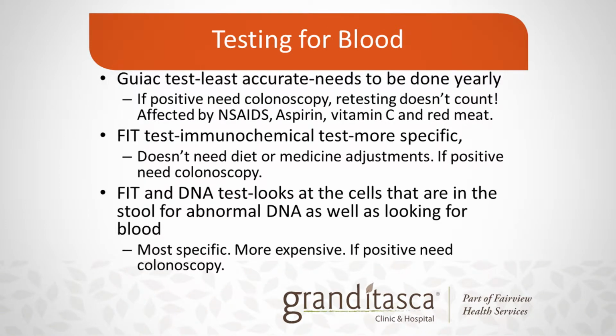So the guaiac test is the least sensitive, which means it doesn't find as much as we want it to. It's also not very specific, so sometimes it'll say there's blood in there, but it's really just because you had grapefruit yesterday. Positive, you need to have a colonoscopy.